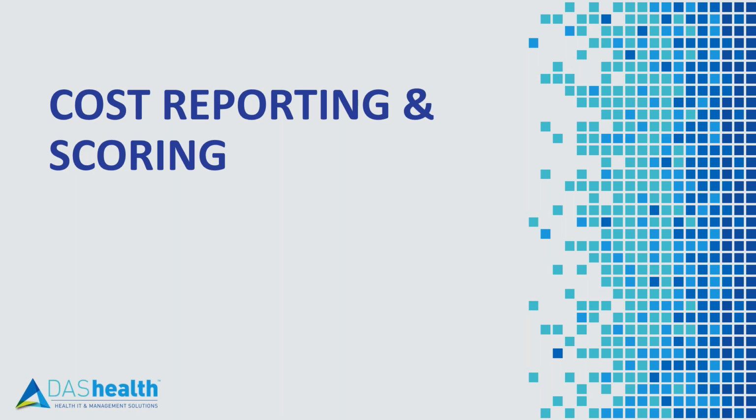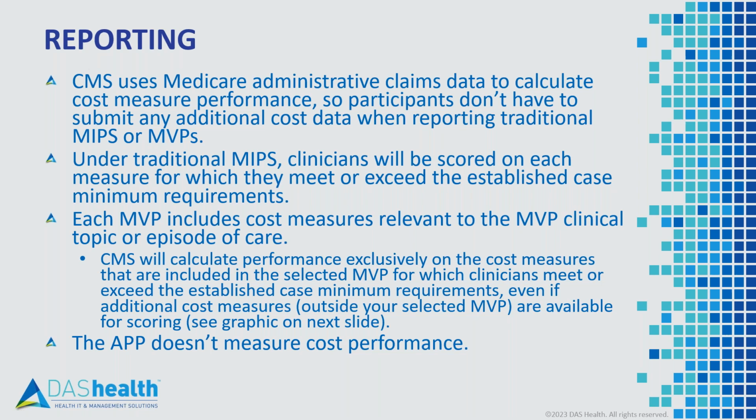We did link those measure-specific forms that go through the attribution process for each specific measure. That's the key right there, is to understand how patients are attributed. So you would understand if your clinicians at your own practice, or if you're reporting as a group, your tax ID as a whole, if patients would be attributed to your NPIs or tax IDs. Because if they are, then it's just if you meet the case minimum, and then you'd be scored on that. So moving on to reporting and scoring.